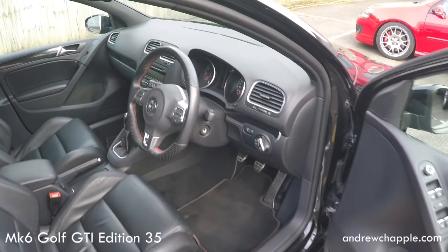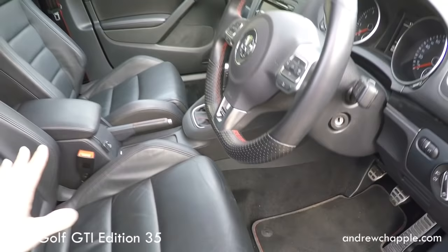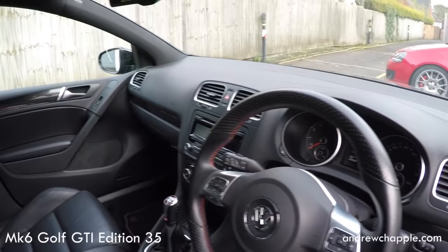And different to the Mark 5 is that all this is black. So on the GTI, this was black. On the Mark 5, this is grey Vienna leather. On the Mark 6s, it's black and the dashboard's darker as well, which looks better quality, I think. Didn't particularly like the grey plastics on the Mark 5, so that's definitely a step in the right direction. Right, let's have a look under the bonnet.